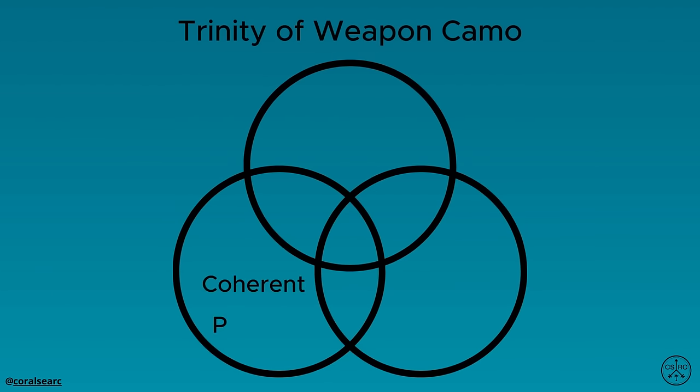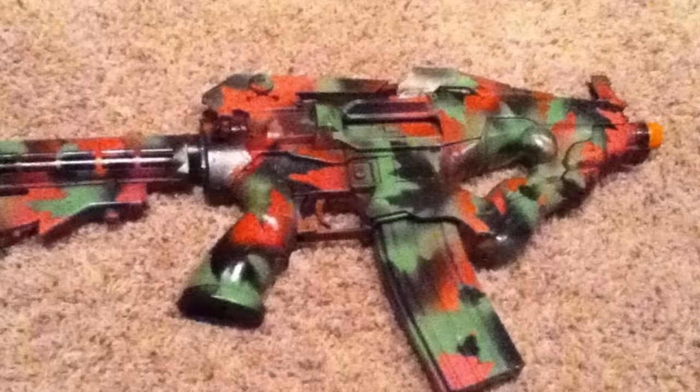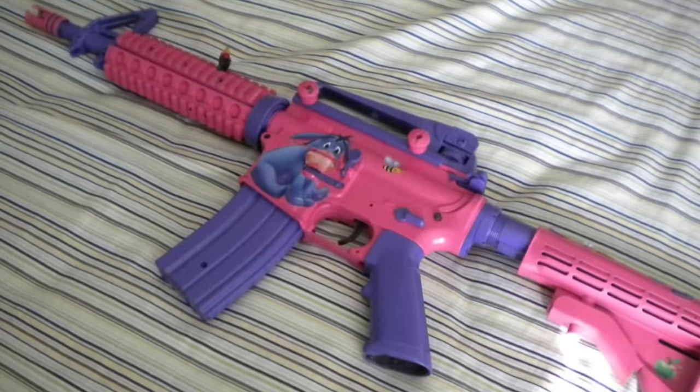First of all, is the pattern coherent? What do I mean by this? Mostly, does it have some sort of uniformity in the shapes, the method, or the stencils used in order to achieve a cohesive and consistent scheme, or a pattern?